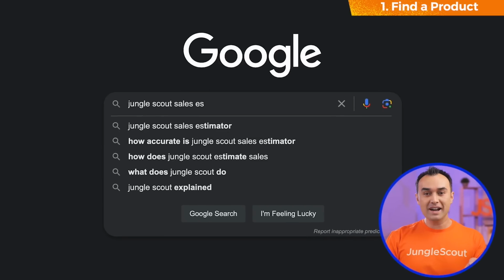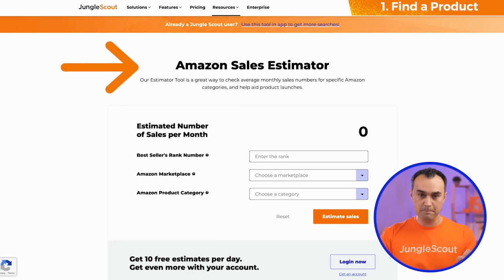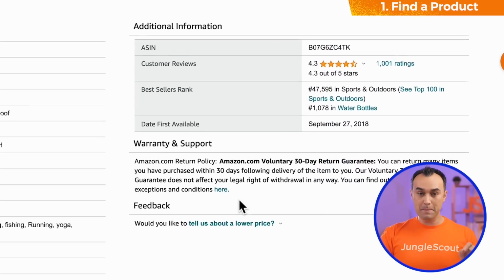So to help you get familiar with all of this, Jungle Scout actually has a free tool that you can use called the Sales Estimator. So first, you need to grab the bestseller rank. Now to do this, go to the product detail page, scroll all the way towards the bottom here, and then you're gonna see the BSR.